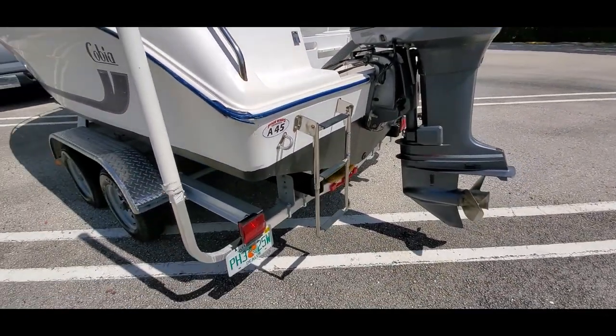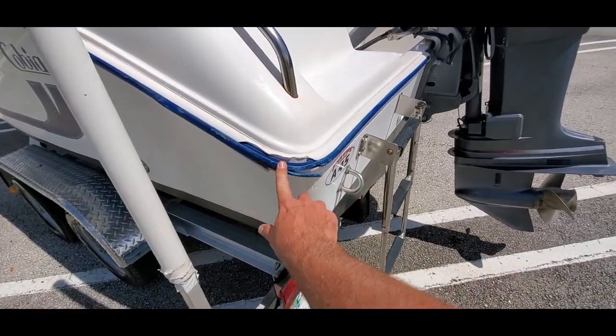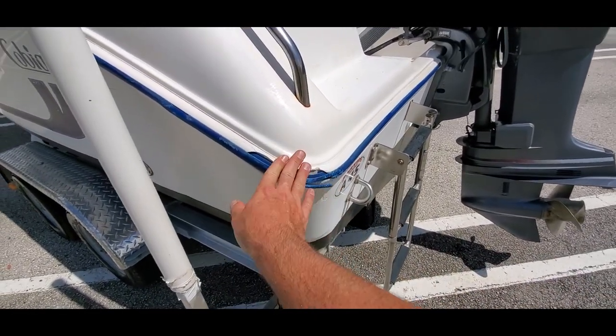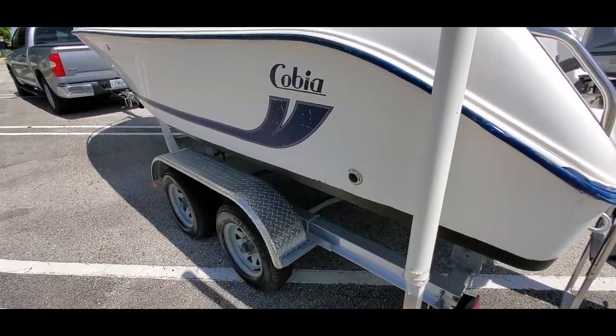Everything looks very nice and in good shape there. Going up this side, there's a little bit of damage here in the back corner, nothing major. Again, this is cosmetic stuff. A little bit of scratching here in the back corner, again expected with a 2001 boat.